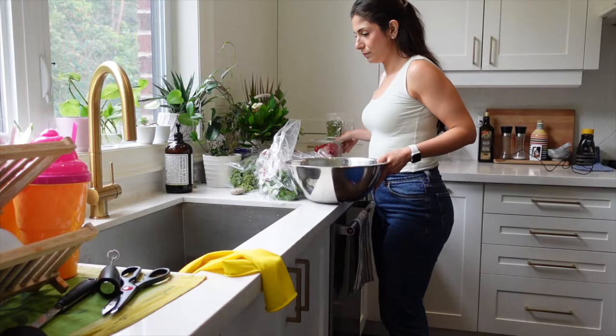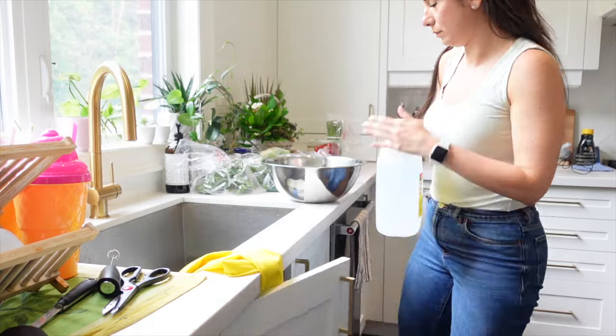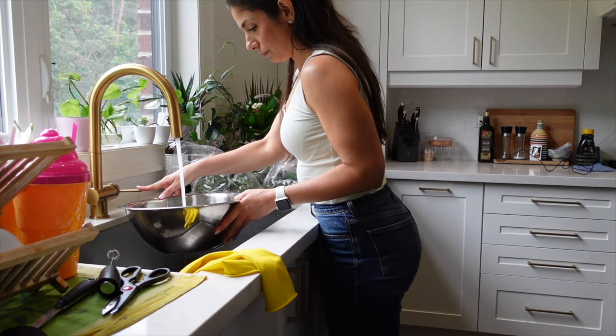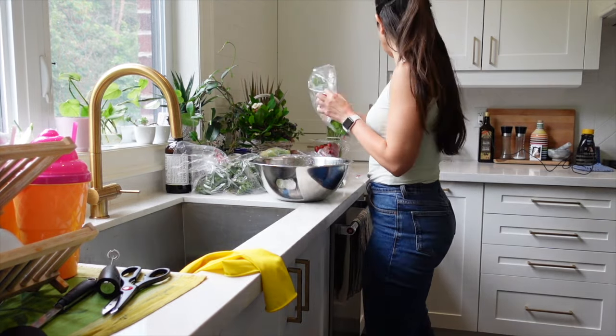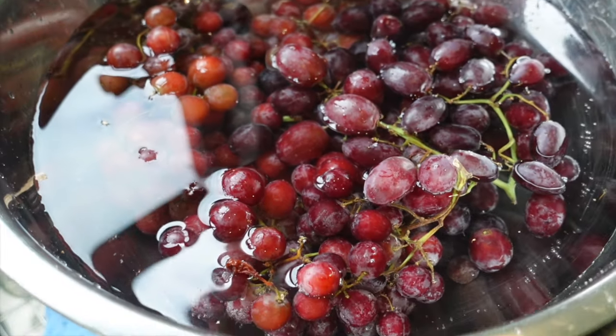I wash most of my produce in a solution of vinegar and water. I usually use this large bowl here. I put about a cup of white vinegar inside, and then I fill the rest with cold water. And then I'll soak the produce for exactly 2 minutes. They say this is just enough time to kill off any mold spores that might be on the fruits and vegetables.